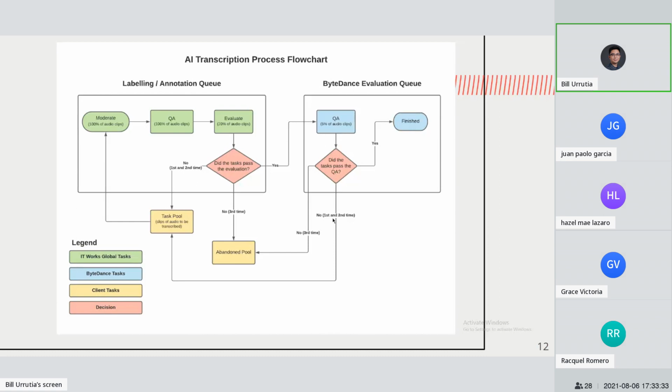Okay. So what if it didn't pass the client's QA? So for the first and second time na hindi siya pumasa, babalik sa task pool natin, moderate na naman natin, QA, evaluate, etc. First and second time, ganun lang. Proseso kasi siya. For the third time that it didn't pass, it's gonna go to the abandoned pool, meaning it won't be utilized.